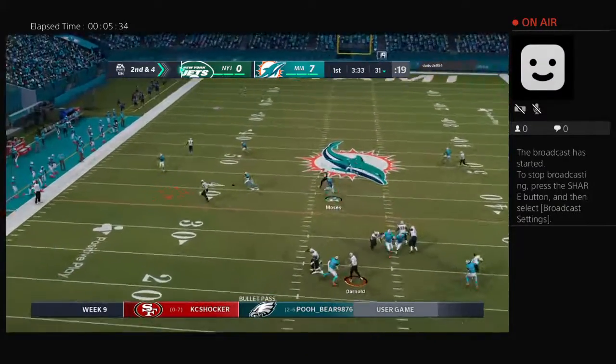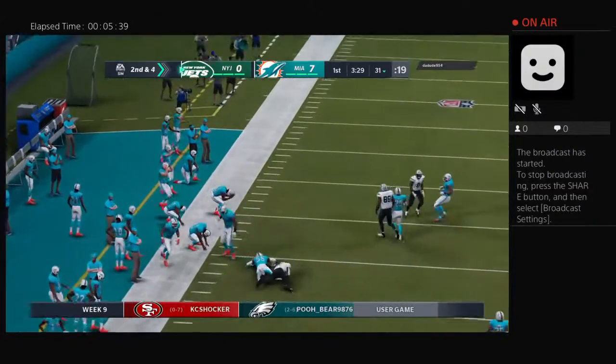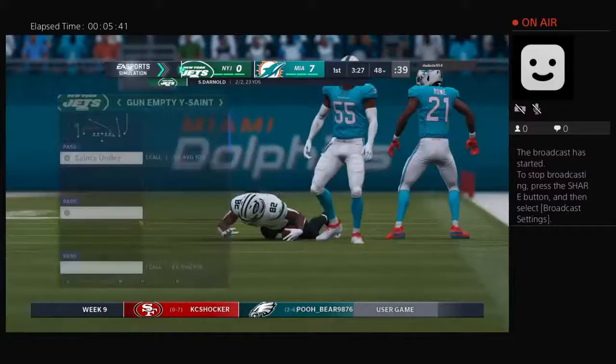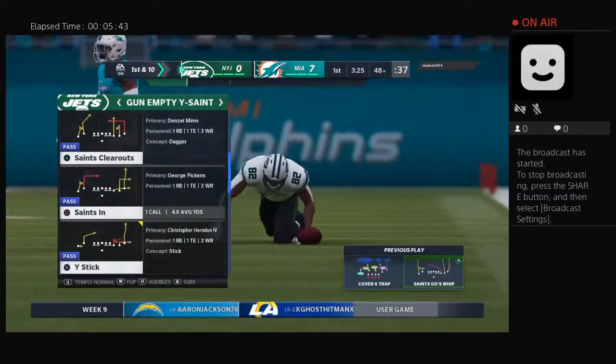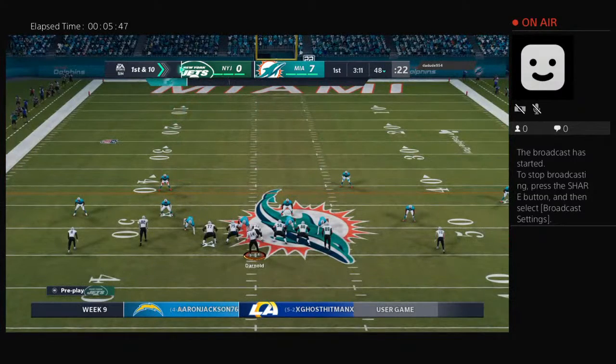Out of the shotgun, here's Darnold. Firing quickly here, and that's complete. And he slips up past the 45 before being tackled. It's a pickup of 17 and a first down. It's a gain of 7. Well, that certainly has to feel good.